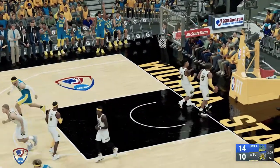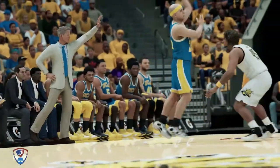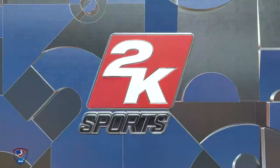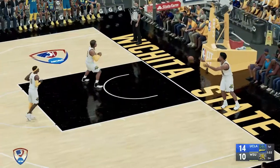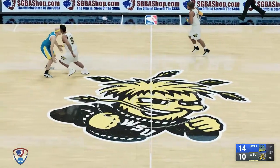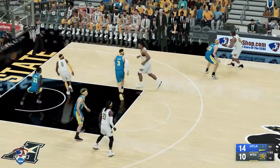Jackson with the three off the steal. Finds his shot, top of the key, takes it right off the pass, catch, shoot, make. Beautiful basketball. That's his second three of the ball game.